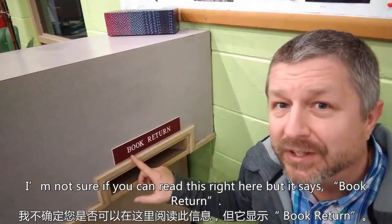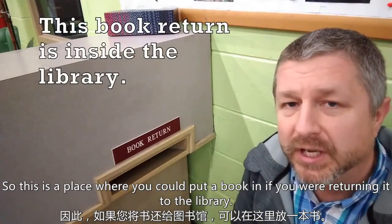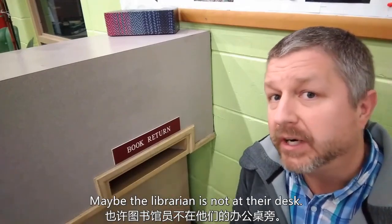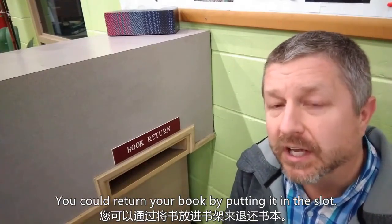I'm not sure if you can read this right here, but it says book return. So this is a place where you could put a book in if you were returning it to the library. Maybe the librarian is not at their desk. You could return your book by putting it in this slot.